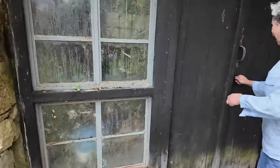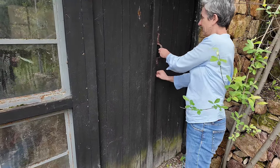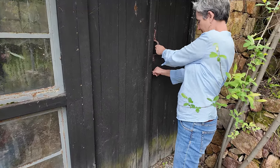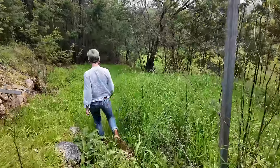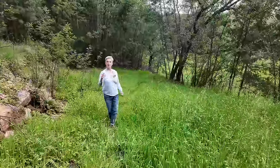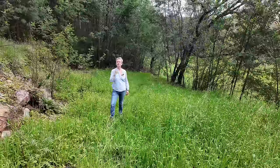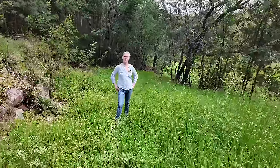There is a key in it, but I don't know if you want to have a go. I'll try. Hang on, I'll just pause the filming. You couldn't open the little summer house, but it's about how big? It's about 4 meters by 5 meters. It's about 20 square meters, more or less. Okay.